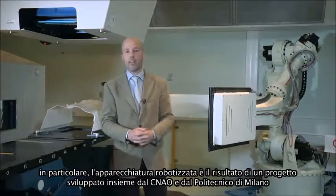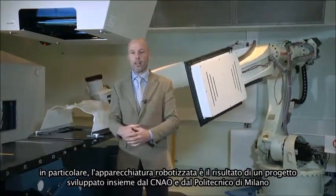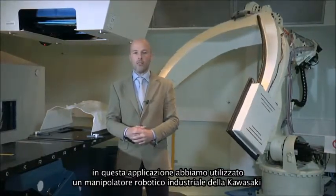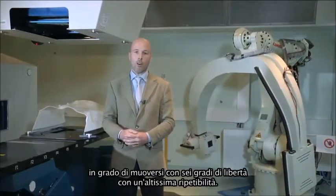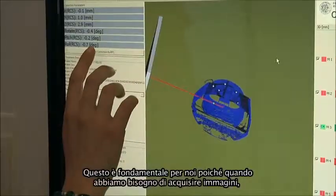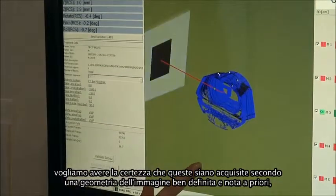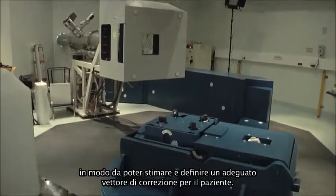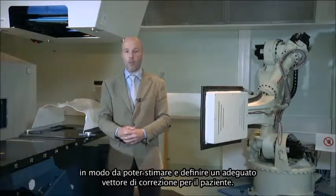The robotic device in particular has been a custom project together with CNAO and the Politecnico di Milano University, and we have designed and used in this specific application a robotic industrial manipulator, which is a Kawasaki robotic capable of moving in 6 degrees of freedom with a very high repeatability. And this is necessary for us because when we want to acquire images, we want to be sure that these images are acquired from a very specific and a priori known geometry of imaging in order to be able to define and estimate the proper correction vector for our patient.